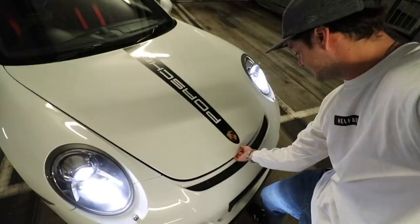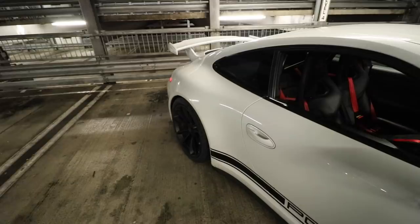There she is. Look at that. Perfect size for Domino's pizzas, takeout. Look how wide the rear arches are. It just looks so cool. I love the rear tail lights.